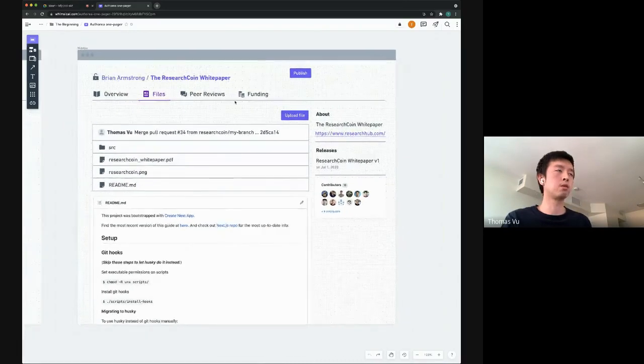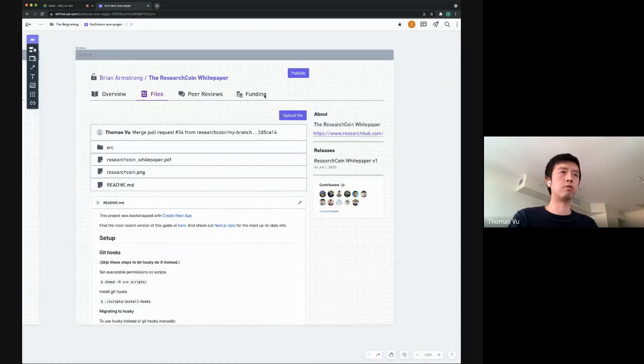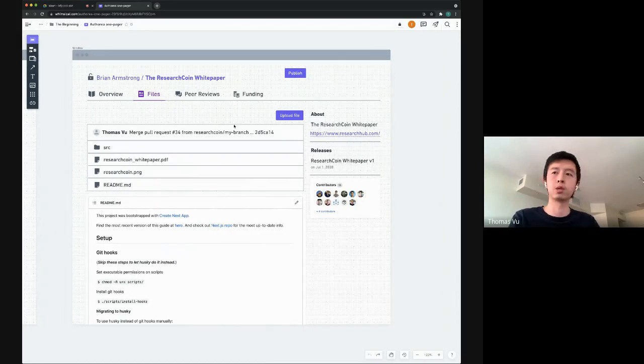The main goal of doing all this is to let people put their work in progress research on Research Hub. And then once they have it there, they can apply for funding for their current research project, which lets us disrupt the whole research flow basically.